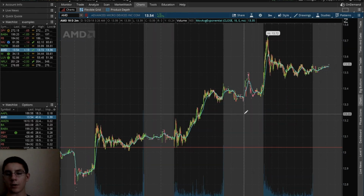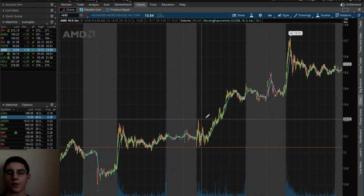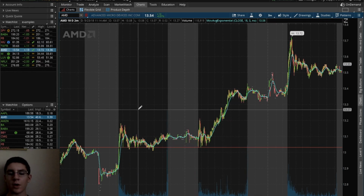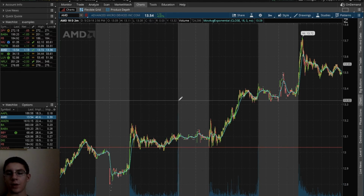Now let's go back and look at the intraday patterns. Again, the volume is not the greatest on this stock, but it still offers nice patterns. I would not personally trade this options wise, but stock wise, I think it's definitely a good play.